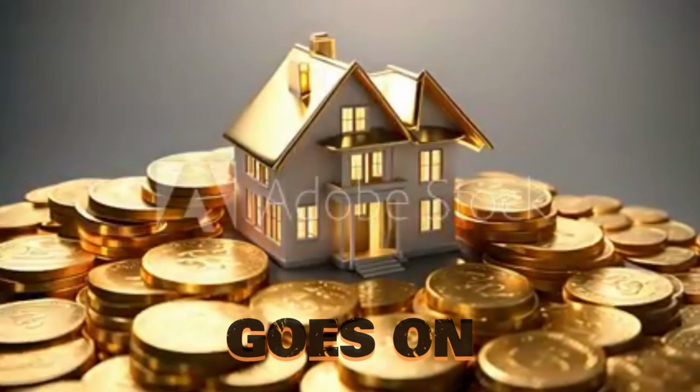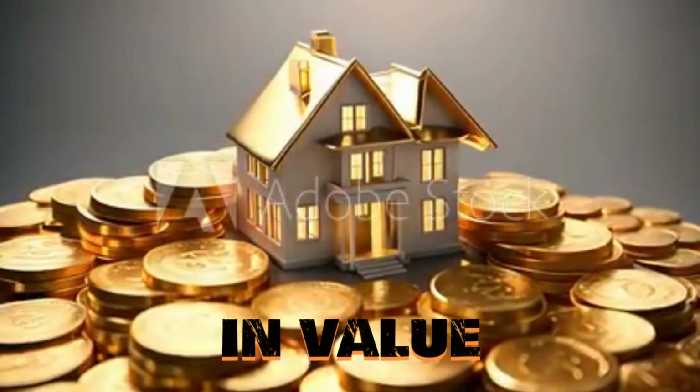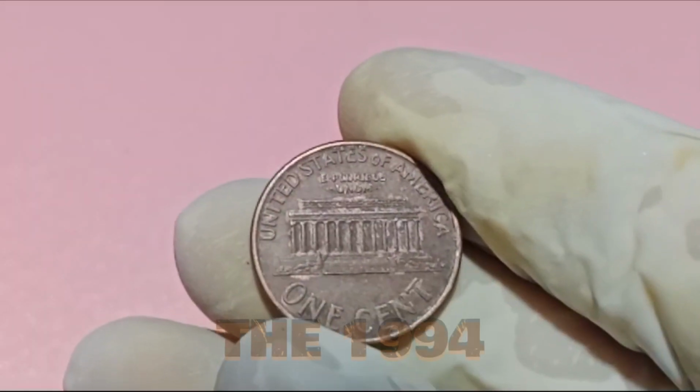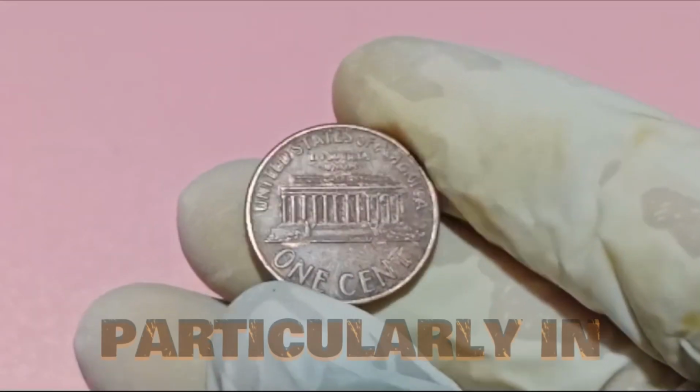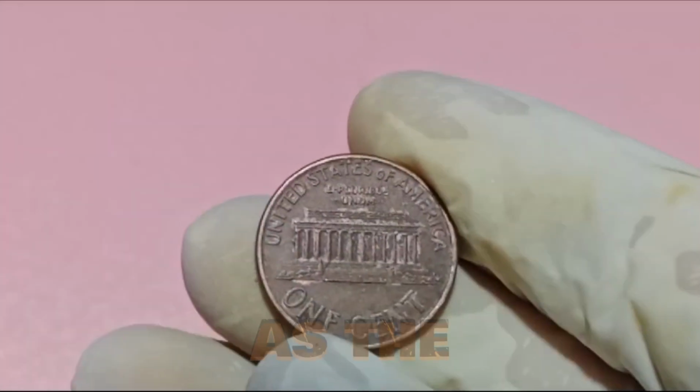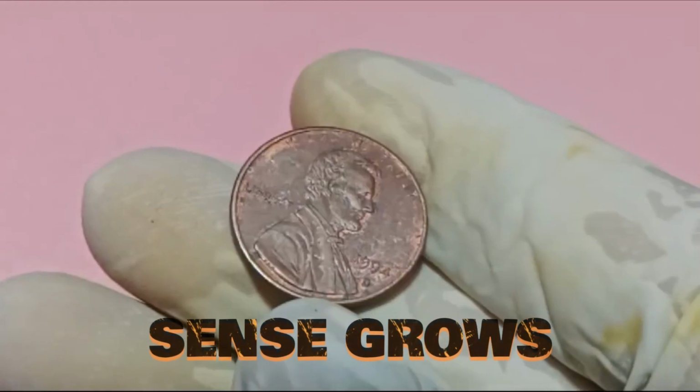As time goes on, certain coins may appreciate in value, especially if they are well preserved or feature rare errors. The 1994 D cent, particularly in high-grade or error varieties, could increase in value over time as the demand for older Lincoln cents grows.